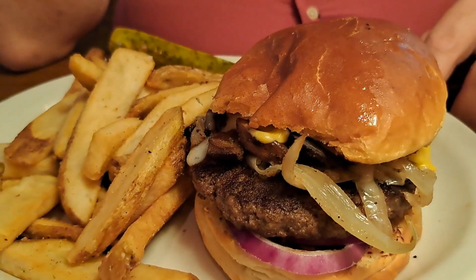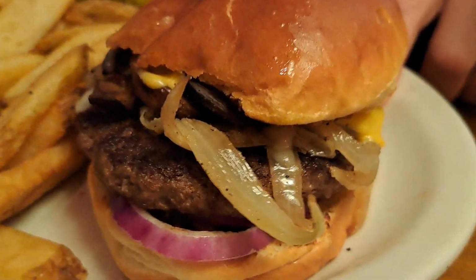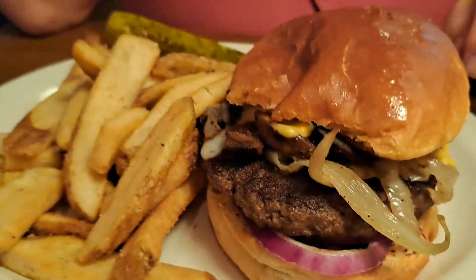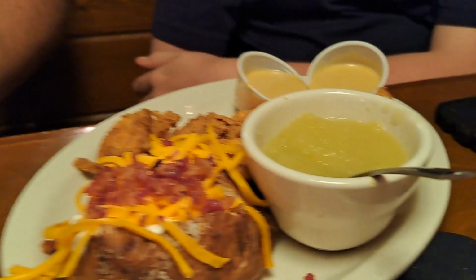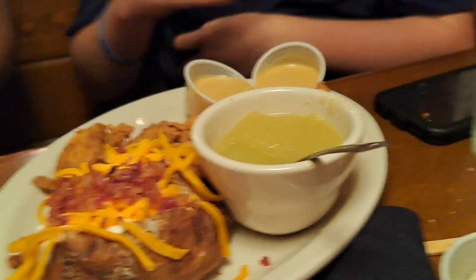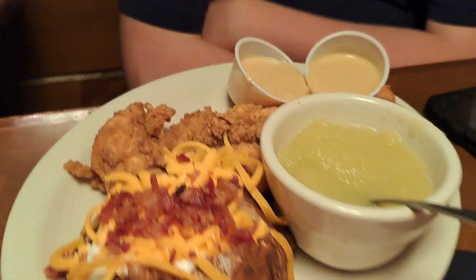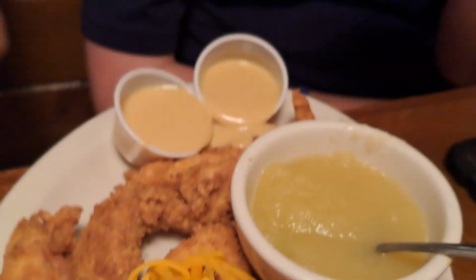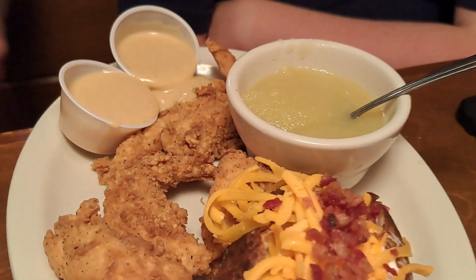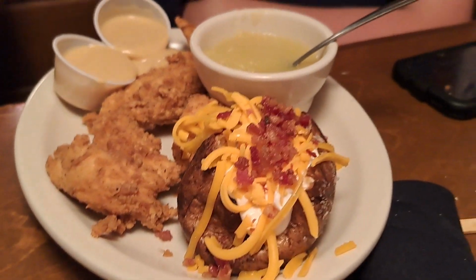And then here's my husband's burger and fries and a pickle. They give you a good bit of fries as well. Yeah, they do give you a good bit of fries there. So that's really good. And what you got, Alex? I got applesauce, I got a baked potato, and I got a bunch of chicken. Okay, see your chicken real quick. Oh, wow. So how many chicken fingers you got? Seven. Oh, okay. So you got quite a bit of honey mustard there.